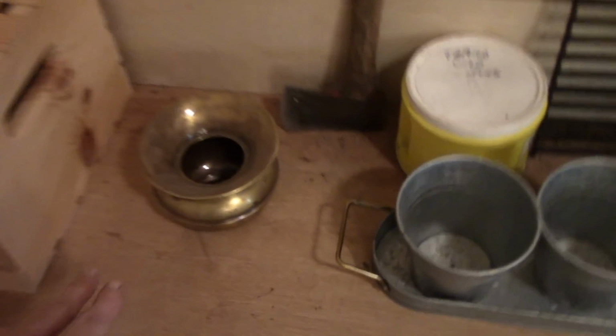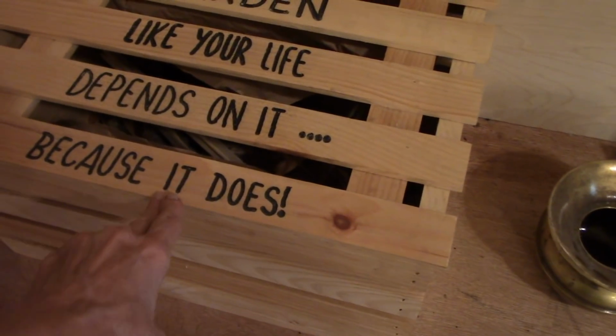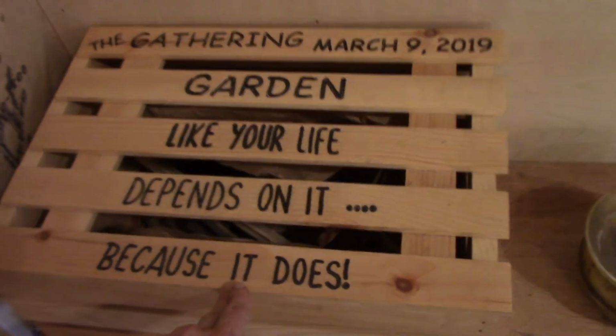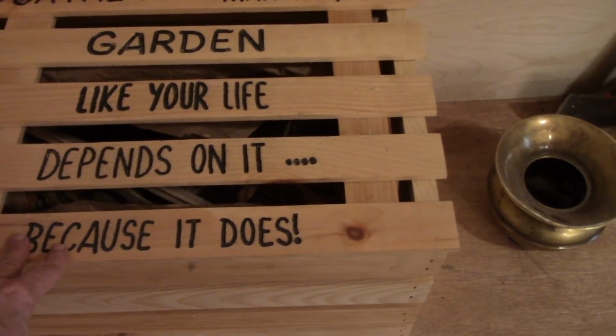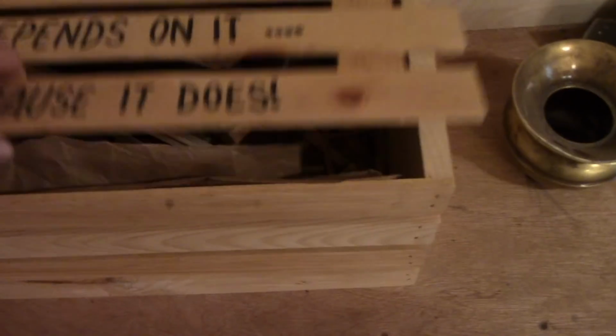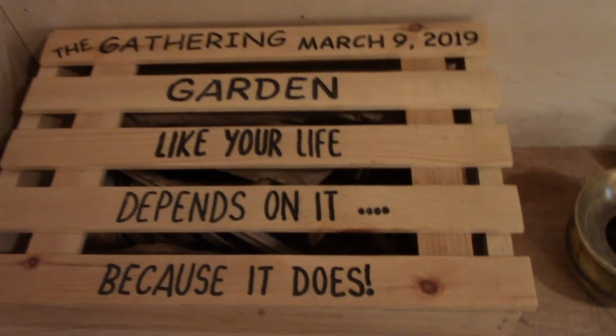This was sent to us as a little spittoon. Not too many people know what a spittoon is, but this was sent to family. Made this for us for the gathering a couple of years ago, or a year ago. It hadn't been that long. And we keep lightered in it. It's our lightered box. Isn't that awesome?